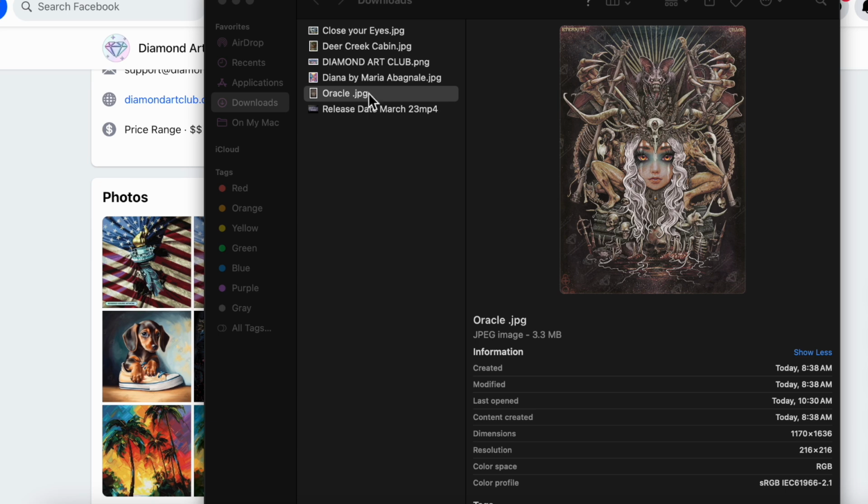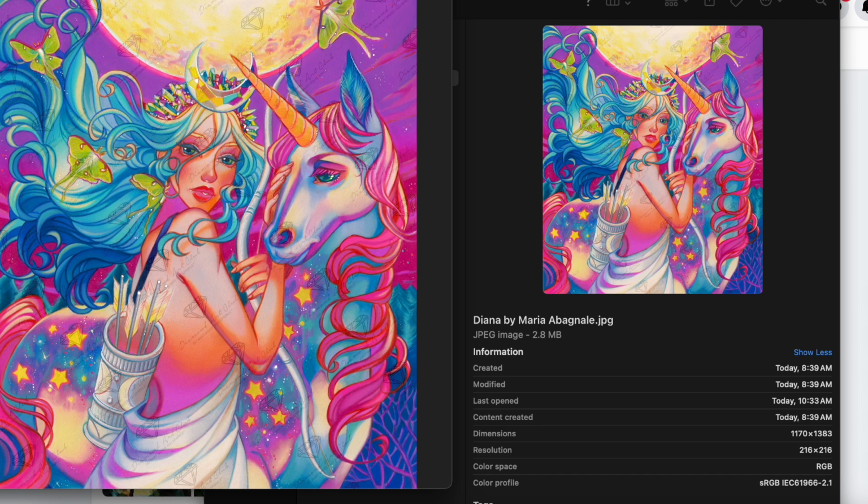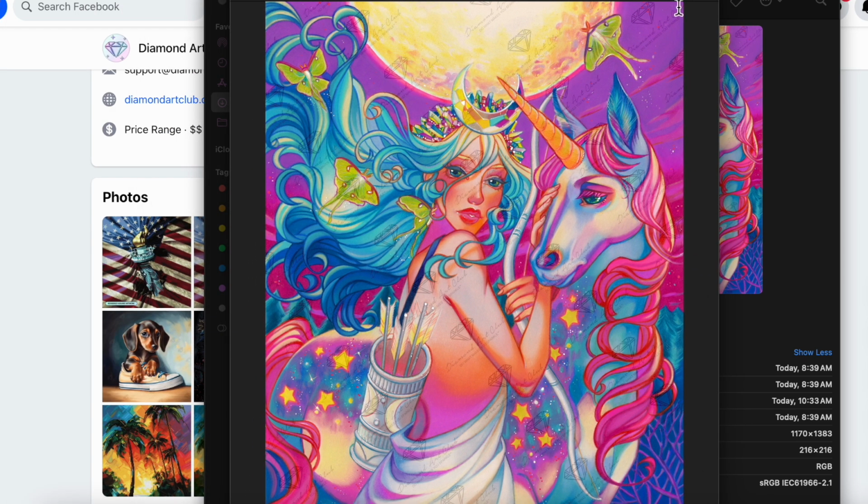Next image is, I believe, this one. Again, I'm just guessing on the order based on the way they sent them to me in a message. This one, my jaw dropped. I think I am going to cave and I'm going to buy this one.